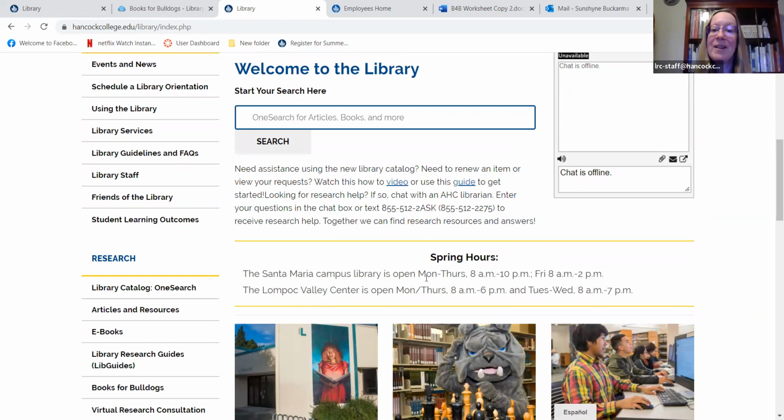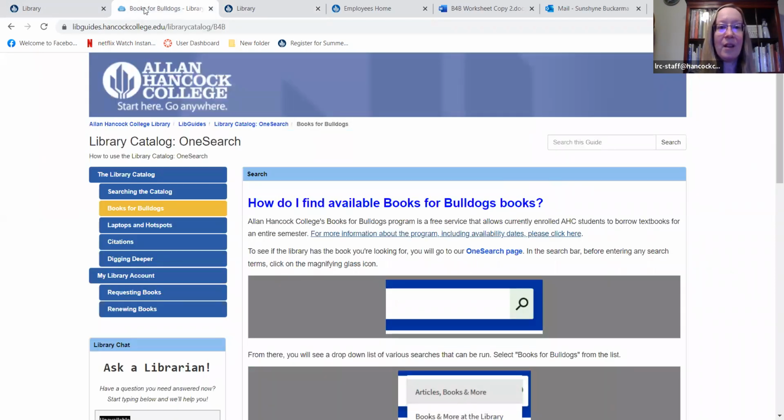Santa Maria Campus Library is open Monday to Thursday, 8 a.m. to 10 p.m, Friday, 8 a.m. to 2 p.m. And the Lompoc Valley Centre Campus Library is open Monday to Thursday, 8 a.m. to 6 p.m, Tuesday to Wednesday, 8 a.m. to 7 p.m.